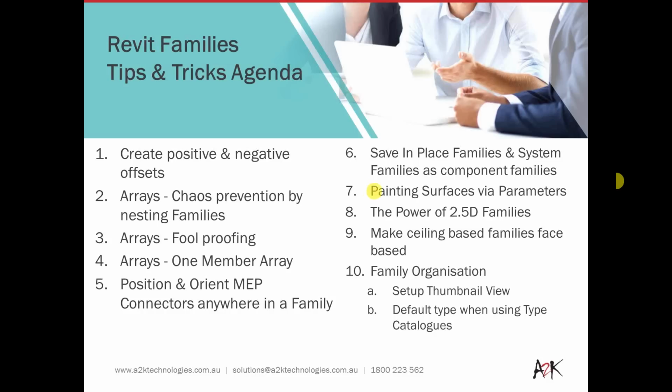Number 7, that's probably very interesting for architects: painting surfaces via parameters. However, on the structural side, my background's mainly structural, we can use that quite a lot as well. So have a look at that. Number 8, the power of 2.5D families. What is that? It's the best of 2 worlds. Keep it very simple, but still functional when looking at the elements that we're placing in a variety of views.